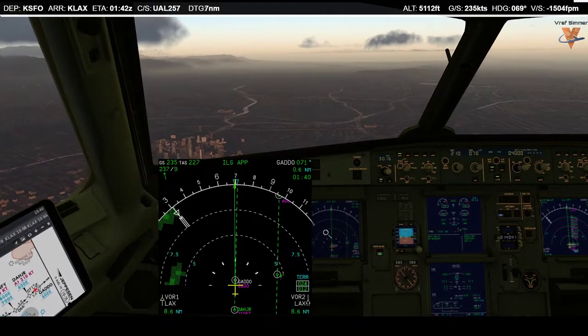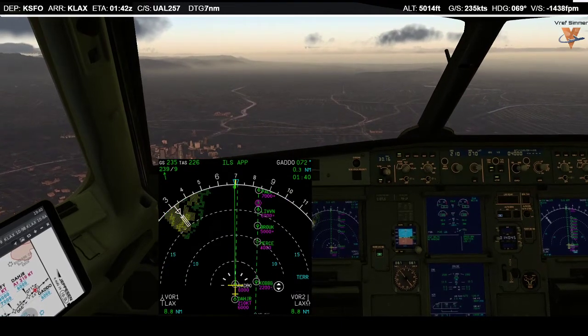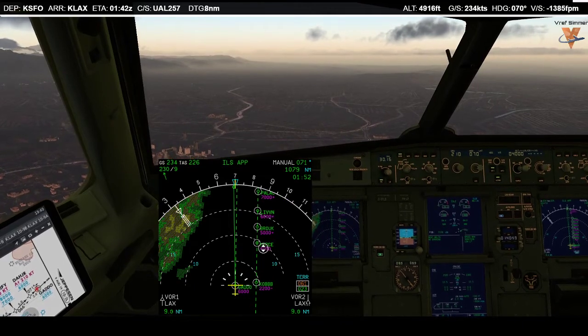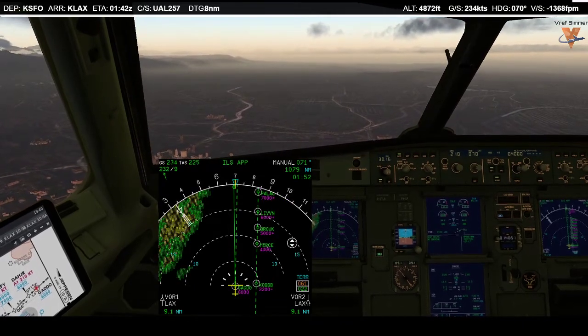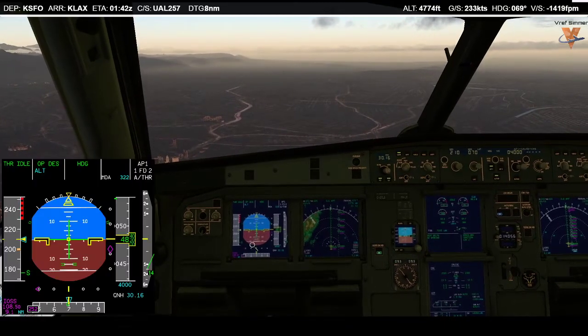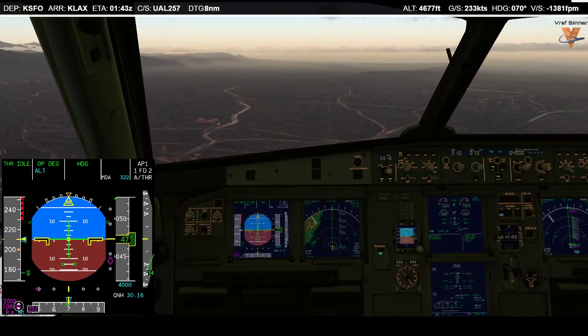Alright, so over there we have, let's see, what fix are we? Kobe, so we'd have to be at 2,200 there. I'm guessing Mercy's probably where they're going to have us intercept the localizer. I'm going to go ahead and turn on the ILS mode so we do have the identifier for the localizer. India, Oscar Sierra Sierra, 108.5.